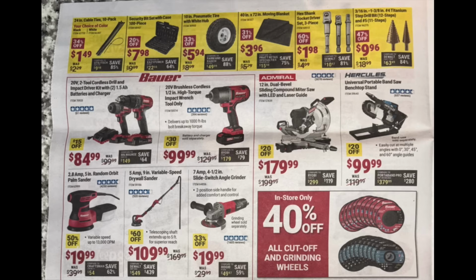Up in the yellow, we got cable ties, 10-pack, $1.50 for those. Got the security bit set with case, 100-piece. Even though this is so cheap, it actually came in handy for me a couple times. So $8, not a bad deal. Got your pneumatic tire, $6, and then we got the moving blankets. Really a fan of the moving blankets. I think those come in handy. Under $4. Great pickup there.